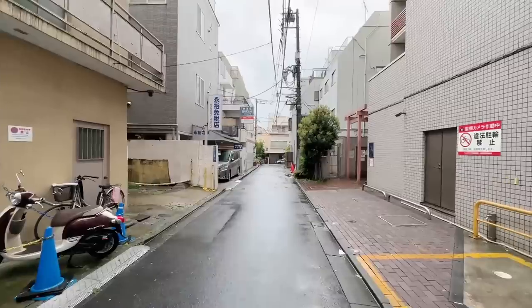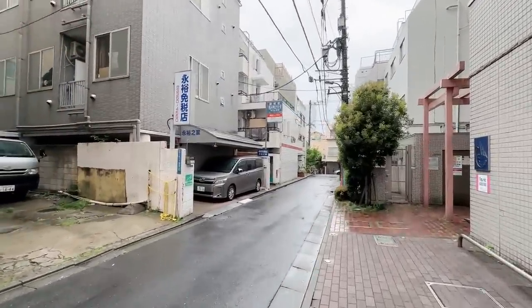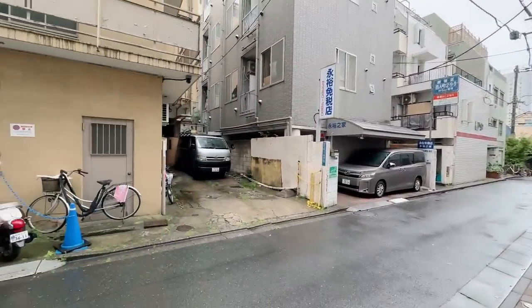This looks like a dead end. I don't think I can go this way. Here's the thing, all right? This part of Shinjuku, the streets kind of wrap all around, and there's another Pakistani restaurant. There's a Pakistani restaurant right there.